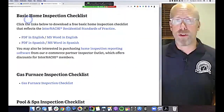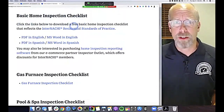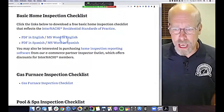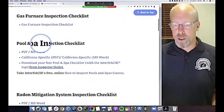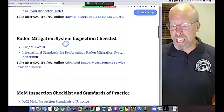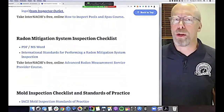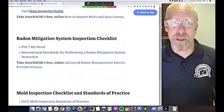If you're wondering how to perform a basic home inspection, like to get experience by inspecting your friend's home 10 times, we have all these checklists for you. Here's a pool and spa checklist. Here's a radon mitigation inspection checklist. So that's a vertical market. If you're performing a home inspection, you should be using this phrase: while I'm here.